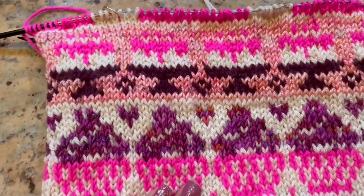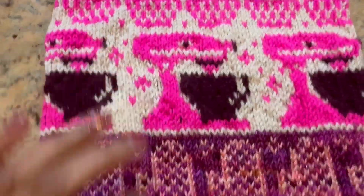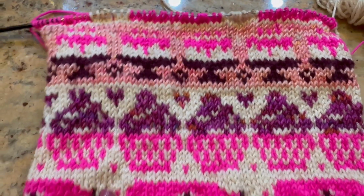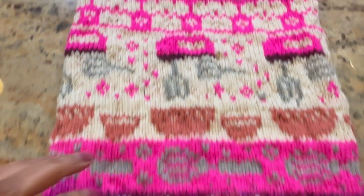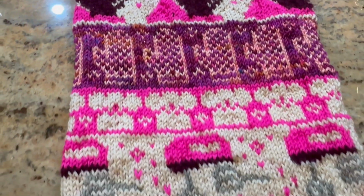And after the oven, I'm going to decide what the next motif is, but it will be one of the smaller ones, like maybe this length right here, this height, I should say. So that should get me to 30 inches in the entire length of this. And it should be able to go around my neck properly.